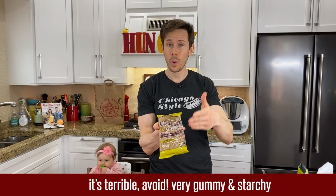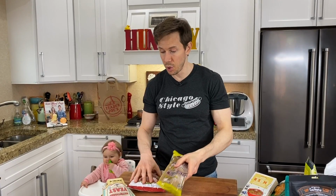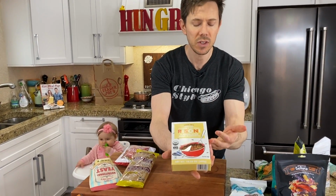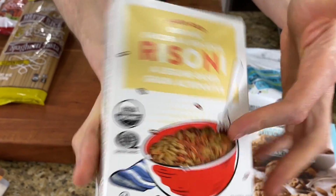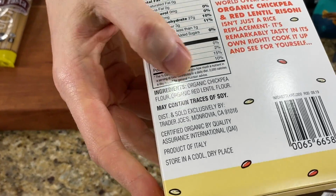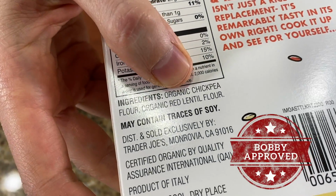But whole grain, gluten-free grains, whole bean pasta is really what you want, and Trader Joe's has some good ones. Speaking of whole grain, look at this. We talked about this in one of the previous Trader Joe's hauls, but this risotto is basically risotto rice made of, once again, organic chickpea and organic lentil flour.